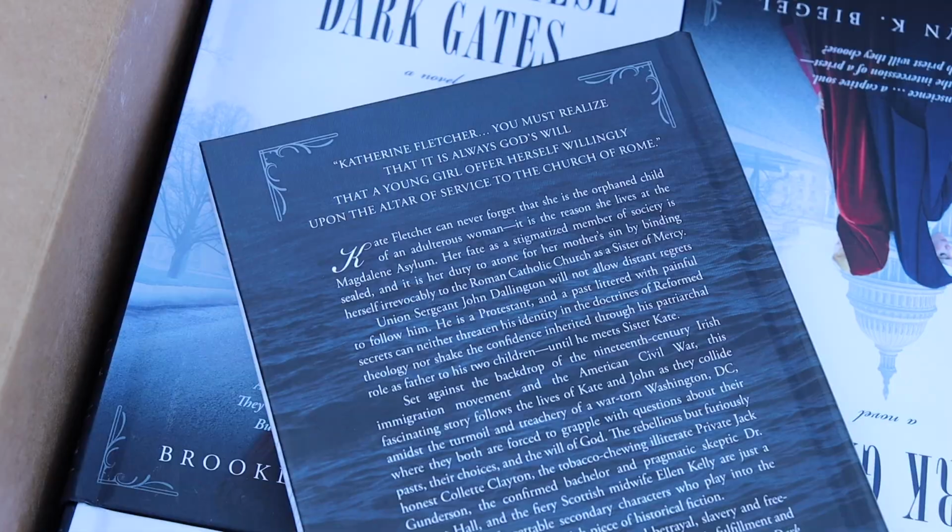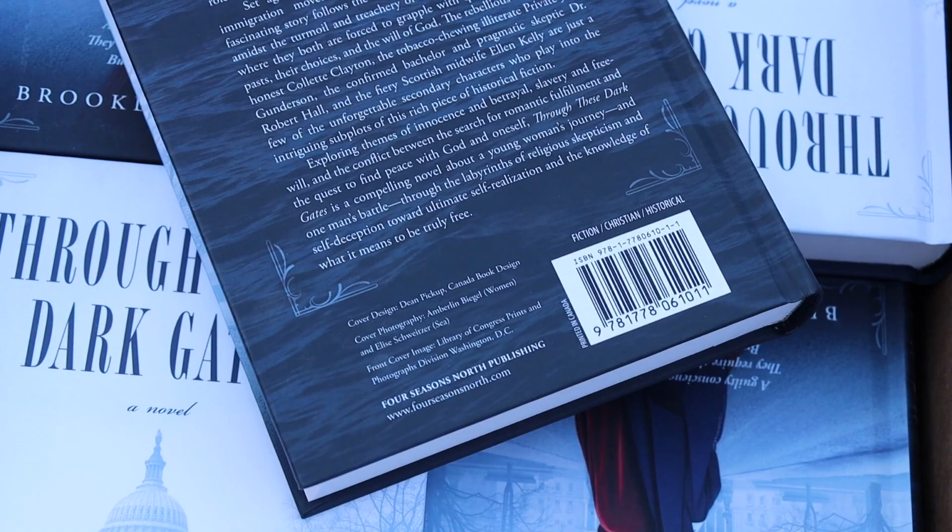So thank you. This is a historical novel. Fiction, Christian, historical, religious. So I recommend that readers be either 15 or 16 years of age based on the mature thematic material that's in the story.